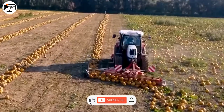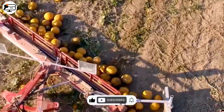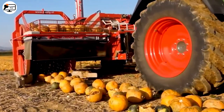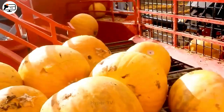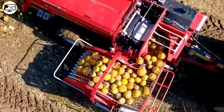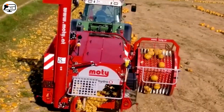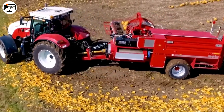Consider the Modique 3000 Hydros, an extraordinarily efficient pumpkin harvester. Its crowning feature is a hydraulic drive system, enabling precise individual movements. Its meticulous design stands as a testament to efficiency and energy conservation, symbolizing progress and professionalism in farming.